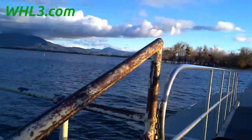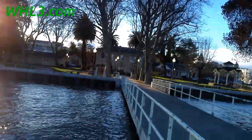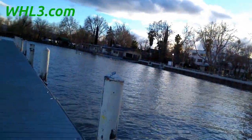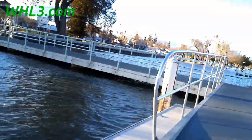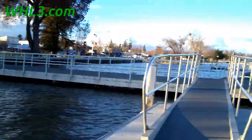So this is Library Park in Lakeport. There used to be a library. I don't think they ever really opened the buildings up anymore, so it's not much. The old courthouse is a museum now. Some pretty good food right there.